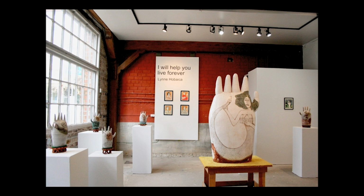The show is called I Will Help You Live Forever, and it sort of looks at the idea that our relationships are what keeps us going. And after we die, telling each other stories is what helps to continue our existence past our deaths. All of the sculptural pieces were hands, and I still make a lot of hands. That is sort of thinking about hands being a way that we communicate with each other and how we connect with each other. I paint images on the hands much the way our wrinkles and scars tell our stories on our own hands. Those images tell stories on these sculptural hands.